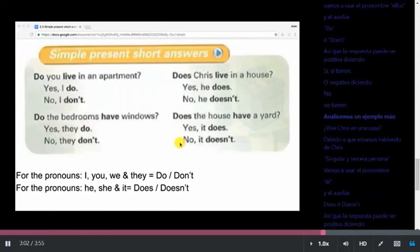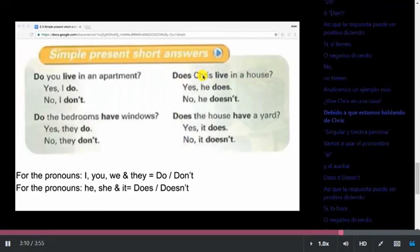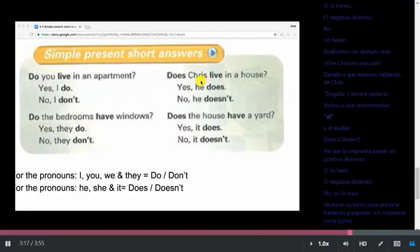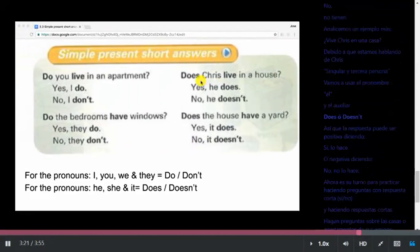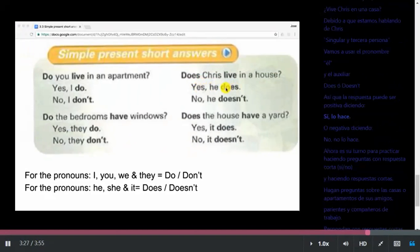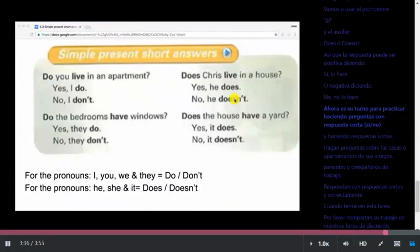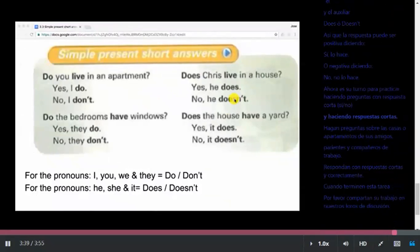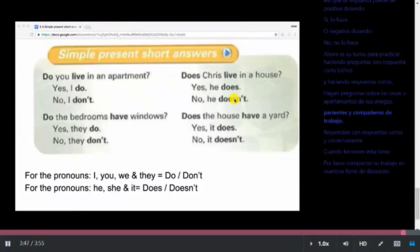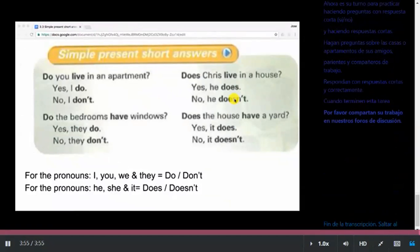Let's analyze one more example. Does Chris live in a house? Because we're talking about Chris, singular and third person, we're going to use the pronoun he and the auxiliary does or doesn't. So the answer can be positive by saying yes, he does, or negative by saying no, he doesn't. Now it's your turn to practice by making yes or no questions and making short answers. Ask questions about the houses or apartments of your friends, relatives, and co-workers. And make short answers as well. Whenever you finish this task, please share your work in our discussion forums.